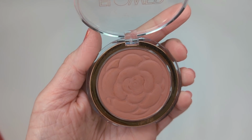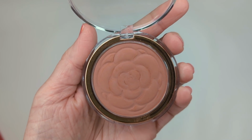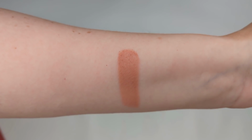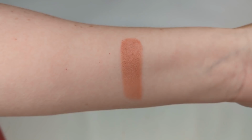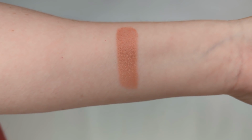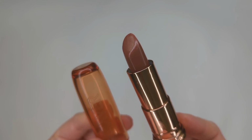These are my absolute favorite drugstore blush because the colors are so stunning, the packaging's beautiful, and they're just so soft and blendable. And this shade is a matte finish. I really love the color. It's like a spicy nude pink with almost a little bit of terracotta in it. So, so pretty. Next up, we have the Perfect Pout Lipstick in Blossom.